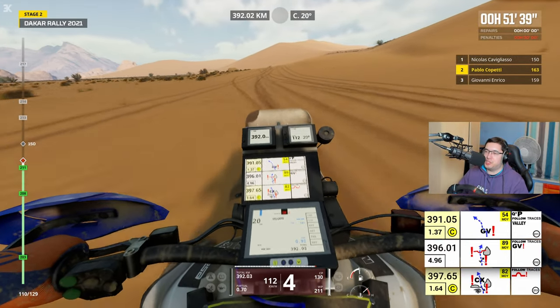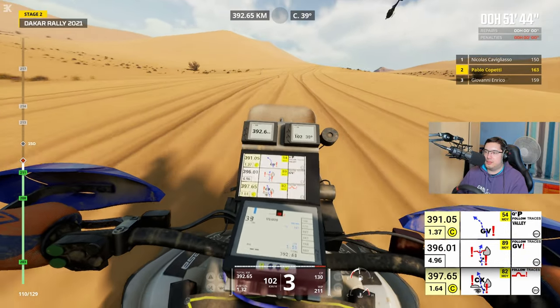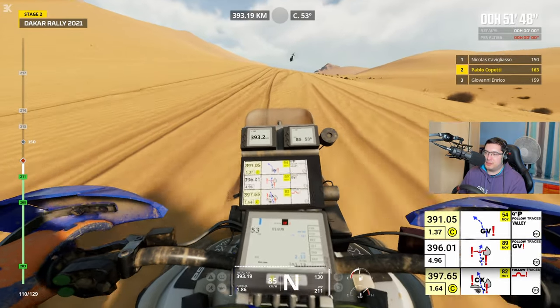God damn it, that's cost us, what, 5 seconds at least? Bloody waypoint. We're literally, what, 5 meters off?